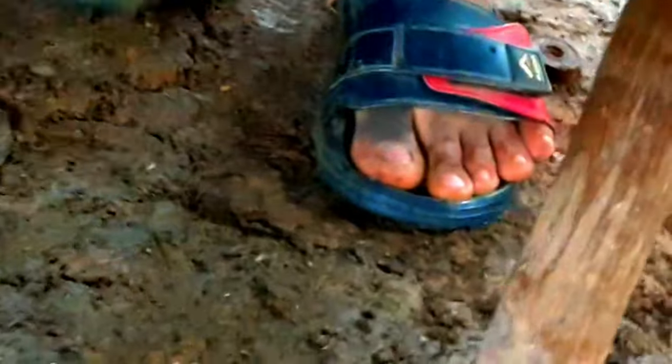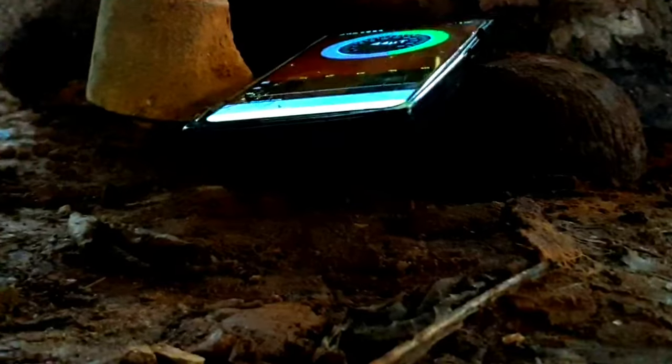40, 39, still 37. Come lower, it becomes 41. 41, 41, 41, 45, 46, 47. Yes, number increasing. Is there something found right here? And we decided to dig here to see what's inside, what's underground.